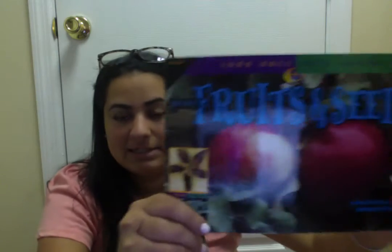Hi friends! Today we're going to read this book that's about different kinds of seeds. It's called Fruits and Seeds. Now, fruits come from plants. We have to grow them. We can't just buy them from the store. The store gets them from someone who grew them. So we're going to learn how they grow.